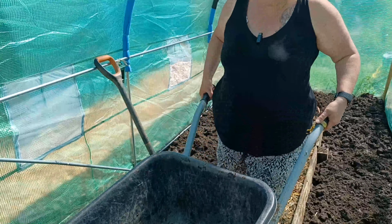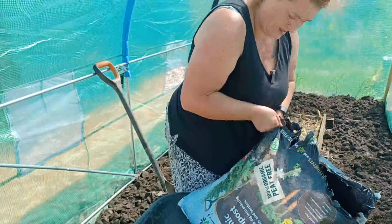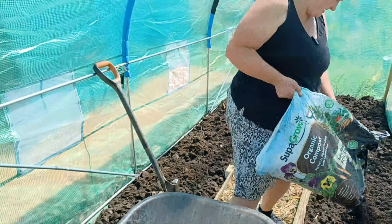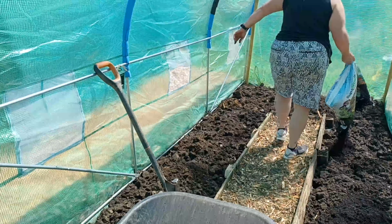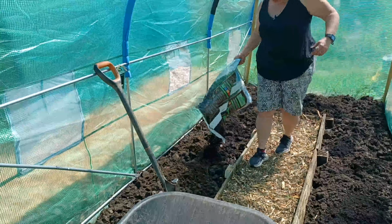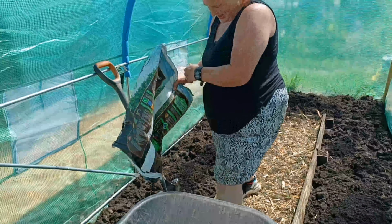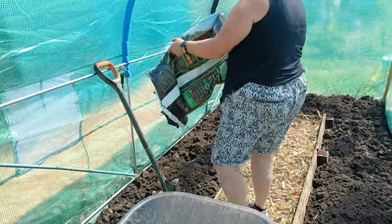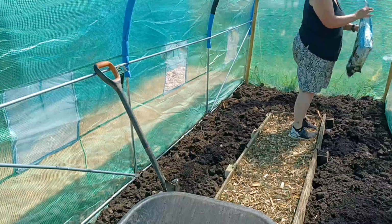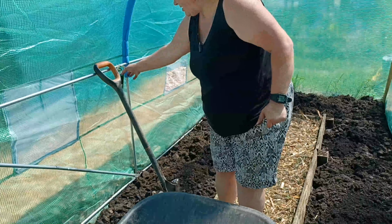Bag of soil improver. I am flagged. I'm not a very good person with the heat. I do struggle at best of times in the heat. Right. Let's get this out of here.